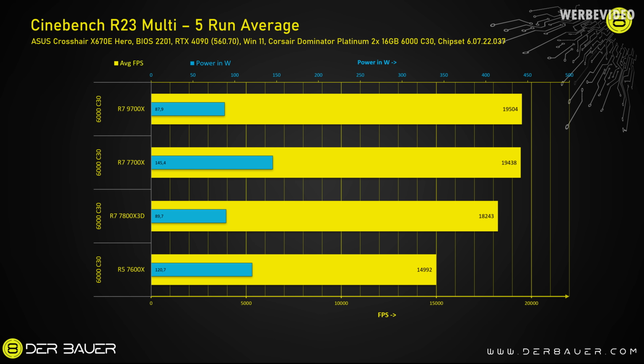So back to the Cinebench chart, again, the 9700X and 7700X are performing about the same, and as usual, the 7800X 3D is not really that strong in this type of calculation and is about 7% slower. Continuing with the HWBot x265 benchmark, which is essentially H.265 video encoding, as just having a second production benchmark in our chart.